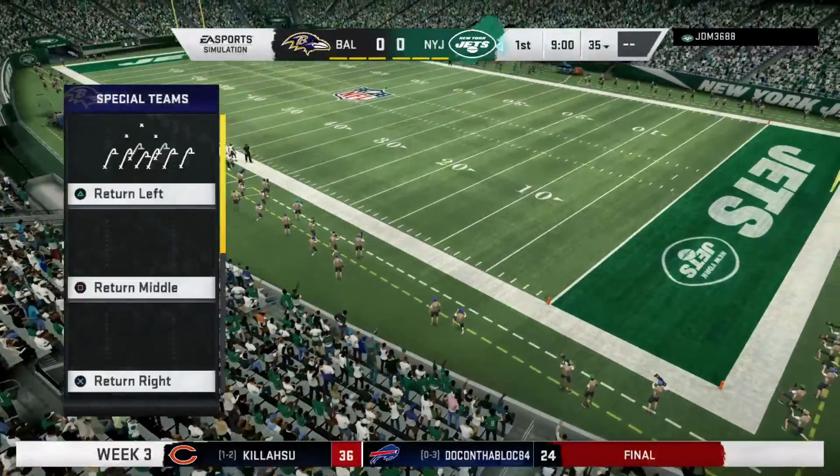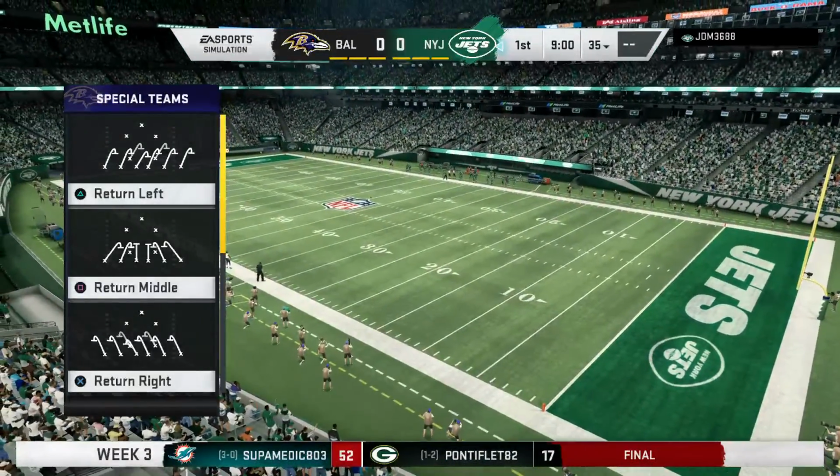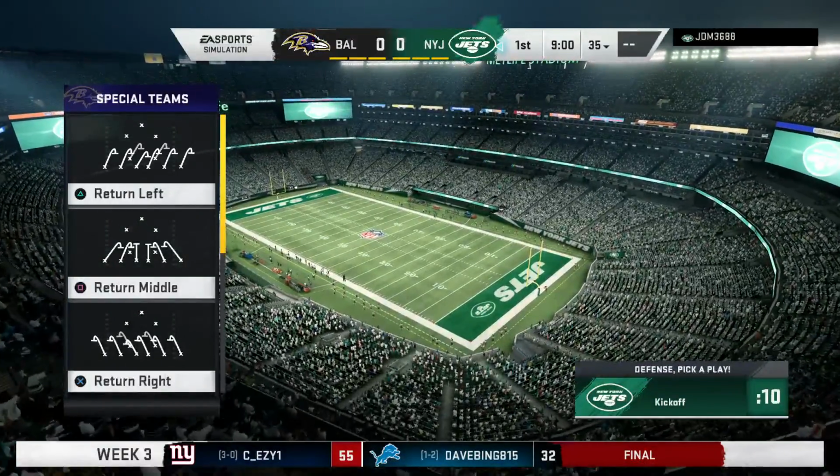It's unlike any other in sport. As both teams made their way out of the tunnel, these folks are fired up as their guys are ready to do battle between the Baltimore Ravens and the New York Jets.